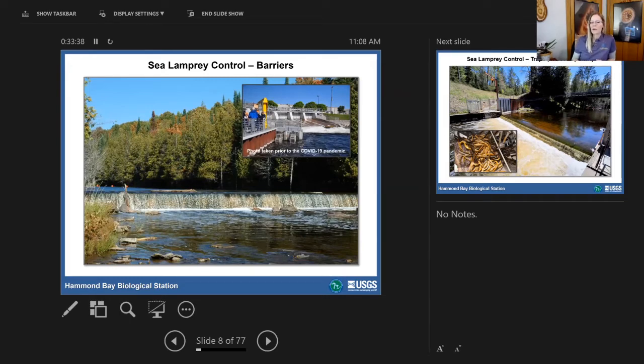The control program also takes advantage of many pre-existing barriers. If you look at the smaller picture here, this is a barrier on the Sheboygan River. I believe the history of this barrier actually had to do with the lumber industry. So it's an existing barrier that's a fantastic barrier that blocks sea lamprey. So we take advantage of that barrier as well for our sea lamprey control program.